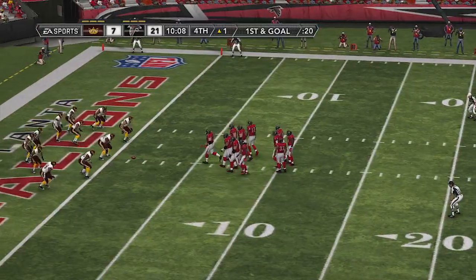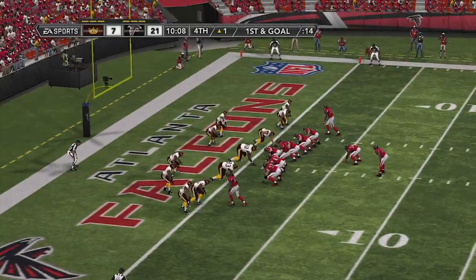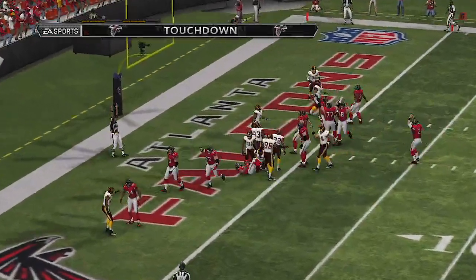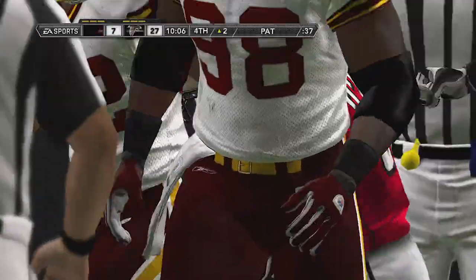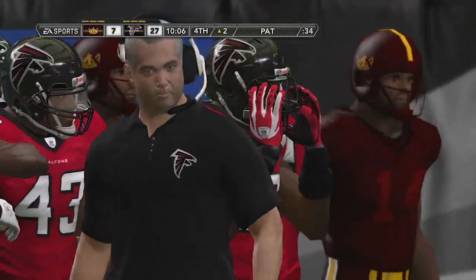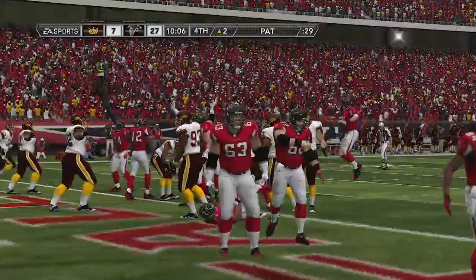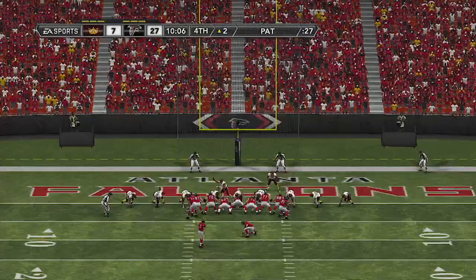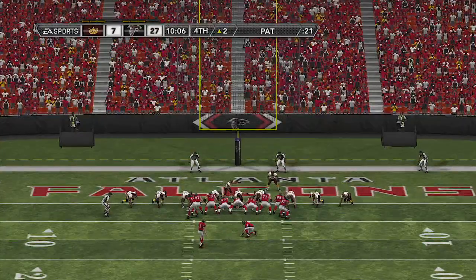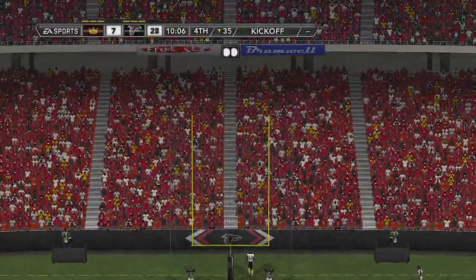Atlanta looks to take a commanding 3-score lead here. Here's a halfback. Michael Turner is one of the top backs in the NFL. He really is. Vision, awareness, acceleration, you name it, this guy's got it. The PAT is up and good.